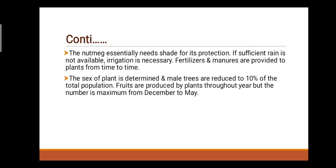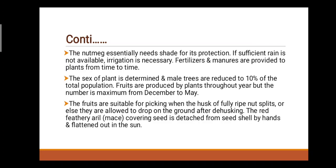The sex of the plant is determined and male trees are reduced to 10% of the total population. Fruits are produced by plants throughout the year, while the number is maximum from December to May. The fruits are suitable for picking when the husk of the fully ripe nut splits, or else they are allowed to drop on the ground. After dehusking, the red, fleshy arils, in brackets mace, completely covering the seed, are detached from the seed shell by hand and flattened out in the sun.